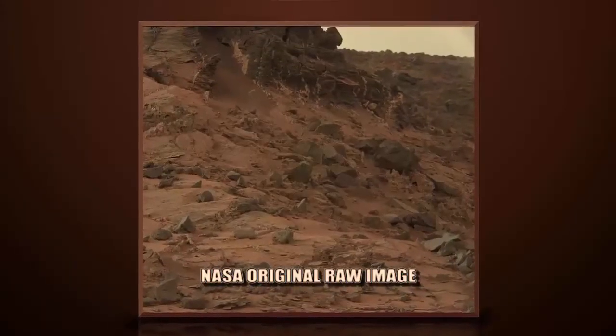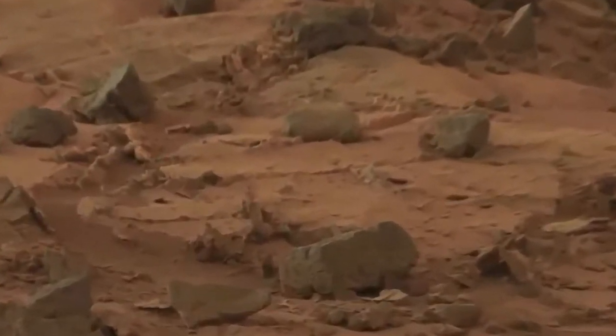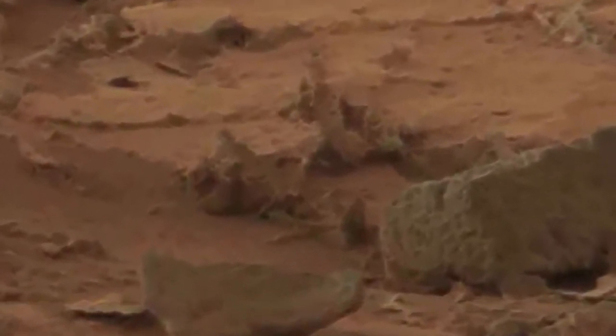Curiosity right Mastcam, Sol 855. Let's take a close look. Please focus your attention here. Here is another example of why NASA adds a fake yellowish color tint on top of all their images, so that nothing out of the ordinary stands out.